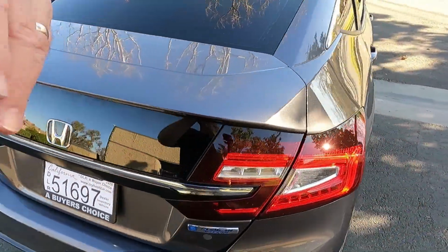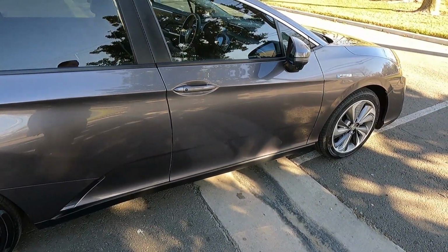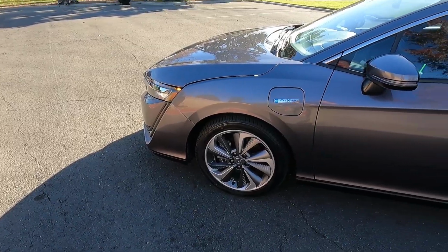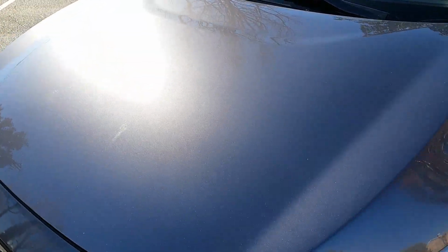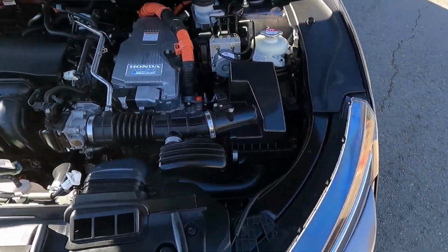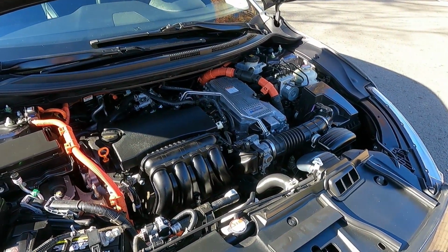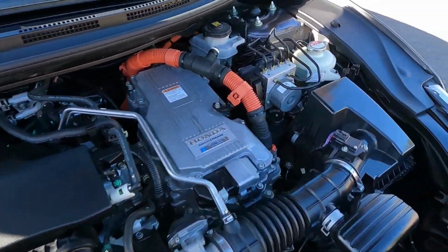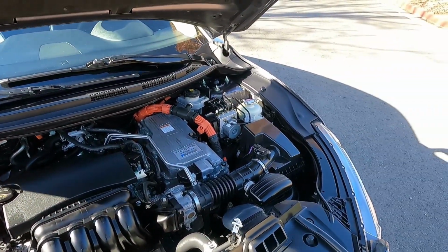Base model Clarity is a tippy top, very expensive to buy brand new car. These were pushing $40,000 brand new for the Honda Clarities. Because this is a plug-in hybrid, it qualifies for up to $17,500 cash government money to help you pay for the car. There are multiple programs available. If you live in California, go to driveclean.ca.gov and click on search for incentives, and then enter your zip code, select plug-in hybrid, and see what incentives are available to you.